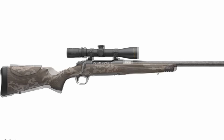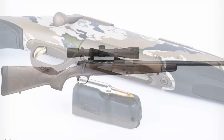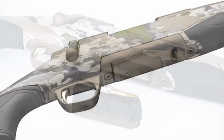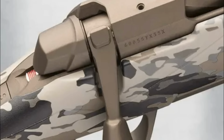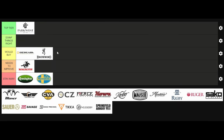When you buy a mass-produced rifle off the rack at Cabela's or Sportsman's Warehouse, Browning just might be the best rifle on that rack from a quality standpoint. Although I'm not a fan of detachable magazines on my hunting rifles, the X-Bolt magazines are totally flush mounted and they're ultra reliable. I love the bolt throw. I love the M16 style extractor. I love the bolt override button so you could load and unload the rifle with the safety on. So, I'm putting Browning in the doing things right tier because I really think they are.